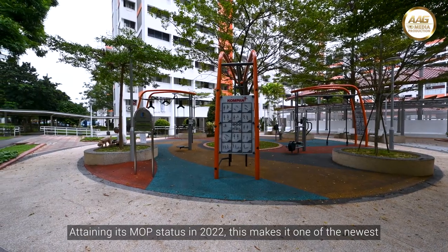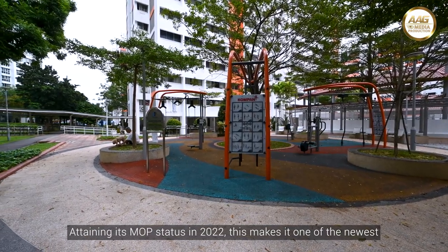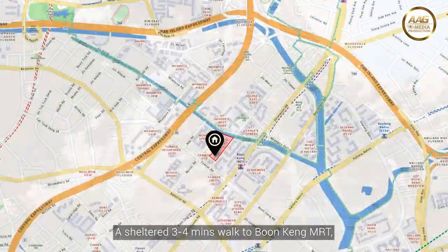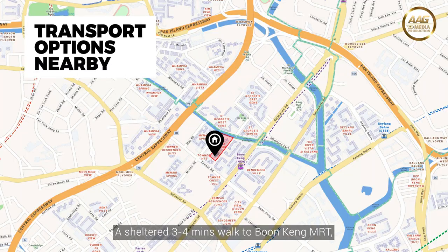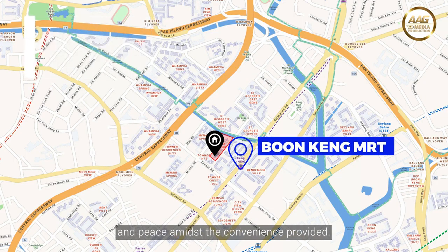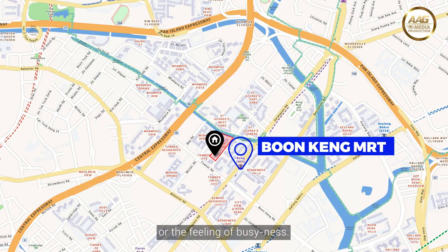Attaining its MOP status in 2022, this makes it one of the newest resale HDBs you can buy in the Kallang Whampoa area. A sheltered 3 to 4 minutes walk to Boon Keng MRT, the special thing about living here is the quiet and peace amidst the convenience provided. It is not along major roads, so you don't get road noise or the feeling of busyness.